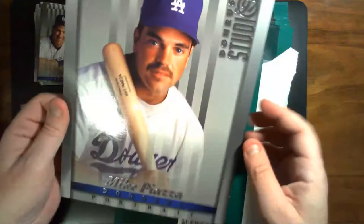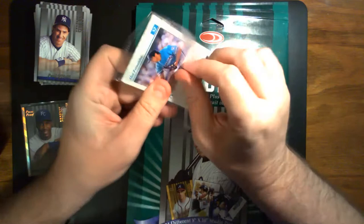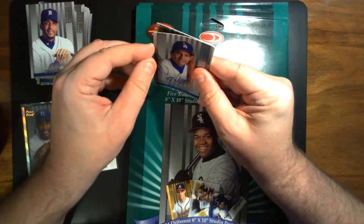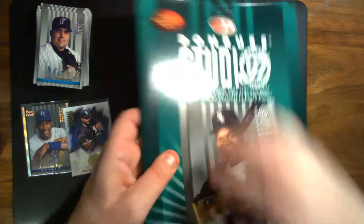Mike Piazza. Tony Clark for the Tigers, Eric Karros, Dodgers, Edgar Martinez, Mariners, Wally Joyner, Padres, and Alex Fernandez for the Fish. We have 1, 2, 3, 4, 5 of these left.